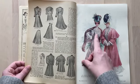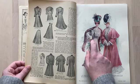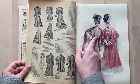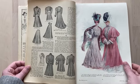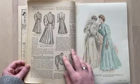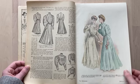I just love that straight geometric line too. You don't see that earlier in this decade, but by the end of the decade, you really see that sort of geometric, more Art Nouveau styling, which is always nice. And more pigeon-breasted Gibson girls over here.